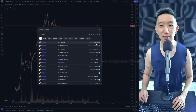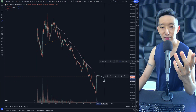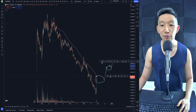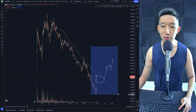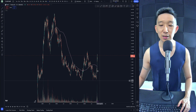DOT against BTC. Okay, DOT against BTC just started its move. So again, consolidation is expected for a wave 2. We go for a 3, and then a potential 4 going up for a 5. That's the expectation for DOT against BTC. Will we get it? We're going to have to wait and see how it goes. Not too sure, right?